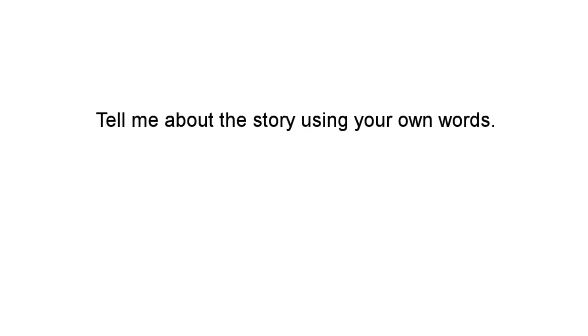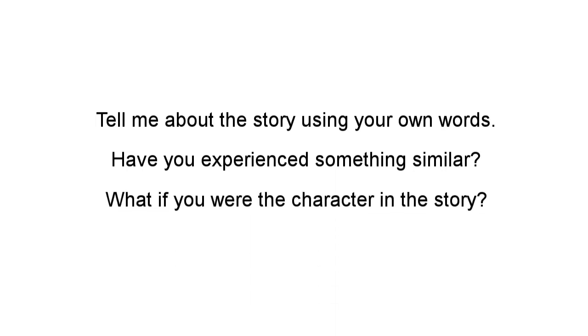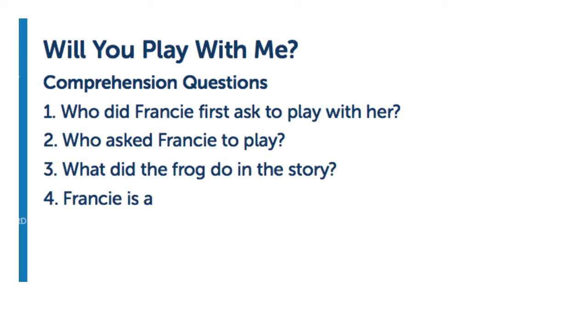Can the student tell you about the story in their own words, or make connections between the story and their own experiences? How would they feel if they were a character in this story? Having empathy with characters helps create thoughtful readers. Not all stories include comprehension questions, but feel free to spend time asking your pupil about the story when you're finished reading.